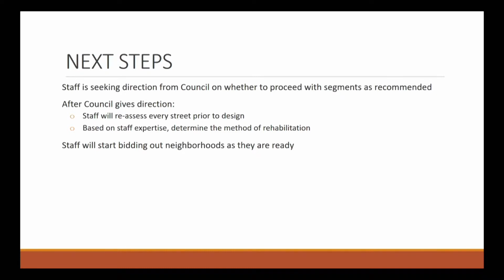A lot of this stuff is designed in-house. We have to do some utility work in some of these areas, which will dictate which groups go before the other ones. So we coordinate with our utilities group, and then we'll start bidding out neighborhoods as we get them ready. So we're not going to wait till we have the whole package ready and bid it out. We'll bid it out as we get it ready so we can start moving. That was kind of one of the concerns we had talked about.